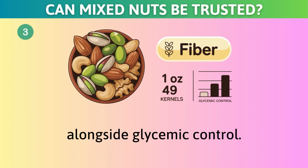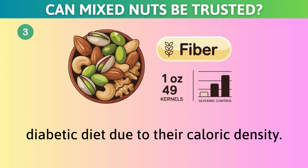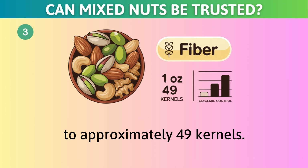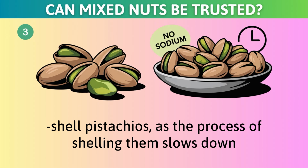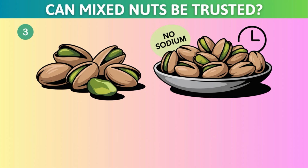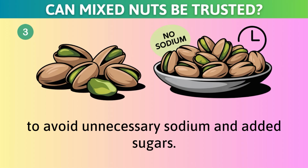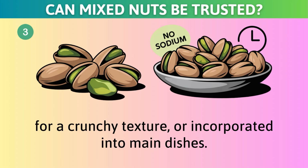Now, portion control is key when incorporating pistachios into a diabetic diet due to their caloric density. A typical serving size is about 1 ounce, which equates to approximately 49 kernels. A helpful strategy for portion control can be choosing in-shell pistachios, as the process of shelling them slows down consumption and can lead to eating less. It's also best to opt for unsalted and unflavored varieties to avoid unnecessary sodium and added sugars. Pistachios can be enjoyed as a snack, added to salads for a crunchy texture, or incorporated into main dishes.